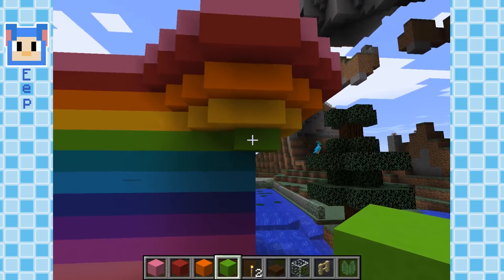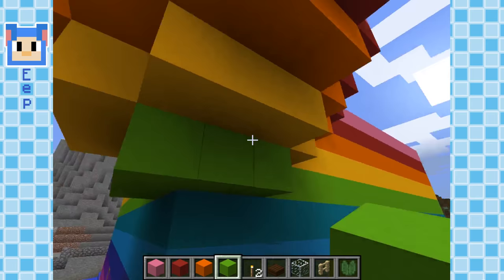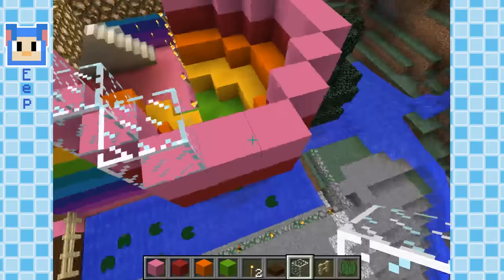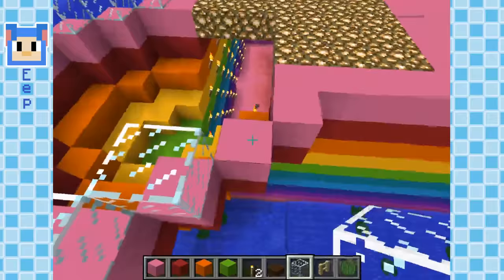We feel the same way. Exactly. This is coming along so great. I think this might just be the best thing we're ever gonna make when it's done. Okay, I'm putting on the glass. It's gonna be super cool.